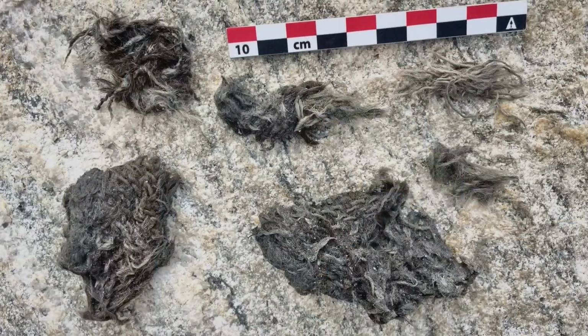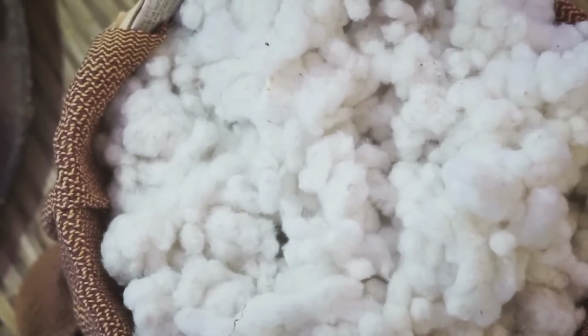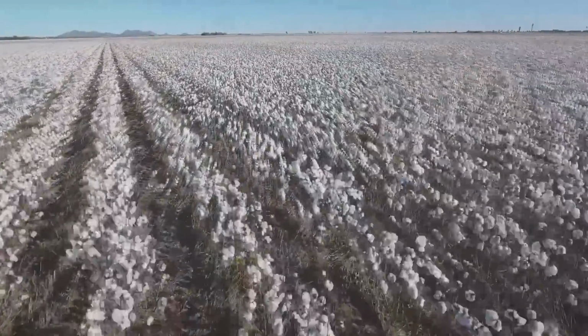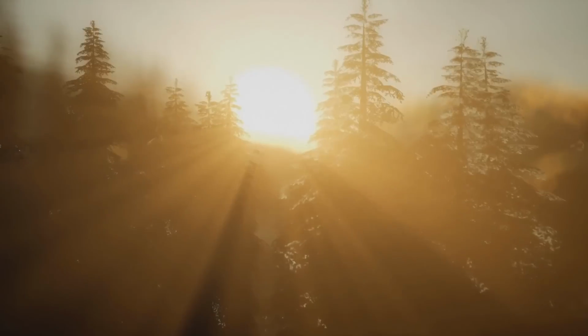In addition to the arrow, archaeologists have found several remains of textiles. The purpose is not yet known. There is an assumption that these could have been pieces from a larger fabric, perhaps his clothes or a bag, maybe linen or cotton. Interestingly, until 1813, there was a ban on the import of cotton in Norway, and the found pieces of fabric are much older. Most likely, the owner of the arrow was a traveler and arrived in Norway from warmer countries.